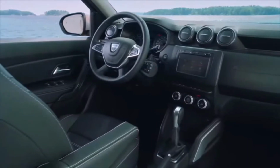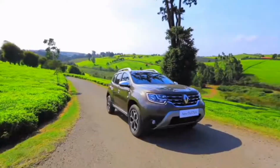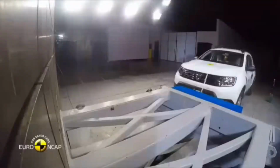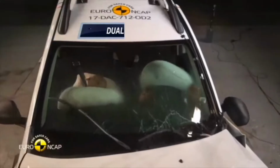This particular Duster Phase 3 now has an ample safety kit. You do have active safety programs, including cross traffic alert and blind spot assist, which you can switch on and off in case it gets irritating. And of course, if all hell breaks loose, then you can rely on the dual airbags over here, and then of course the safety belt, which is a primary safety system in the car.